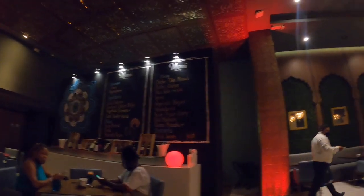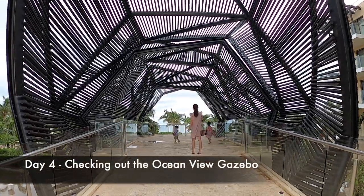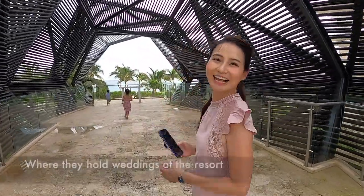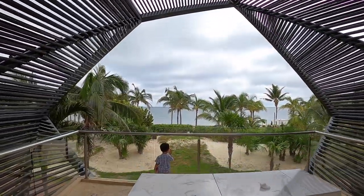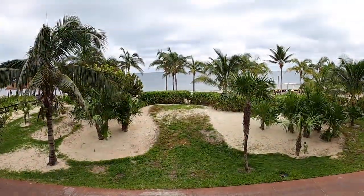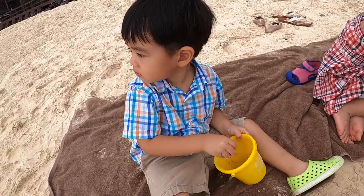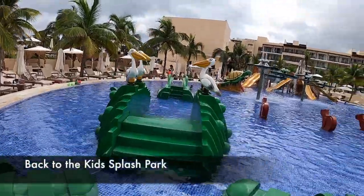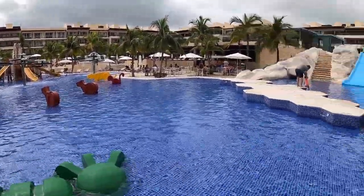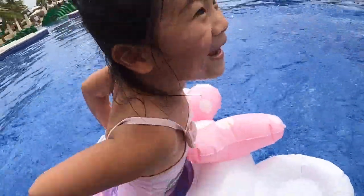Look. The lassi is right there. This is lassi. Butter chicken. Good job. That was fun.